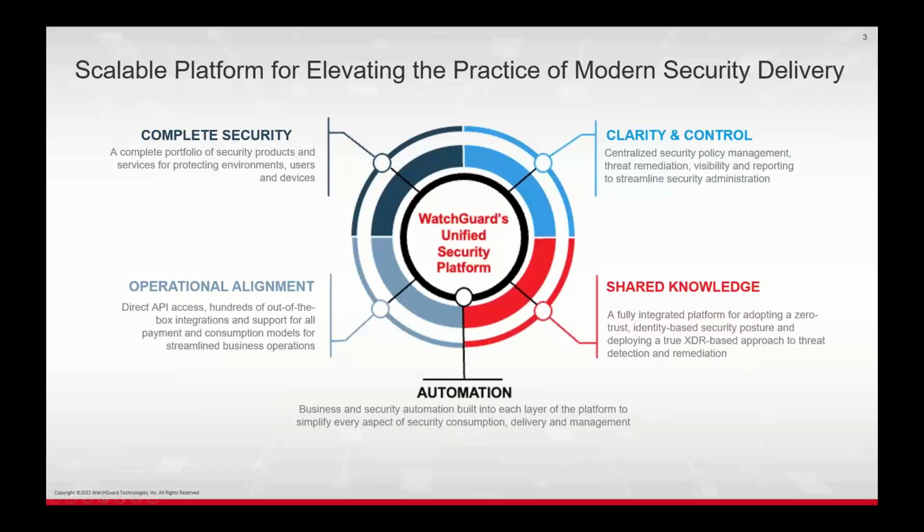We also have capabilities around operational alignment. So this includes integration and ecosystem capabilities, our API strategy, the hundreds of integrations we have, as well as operational capabilities for a range of payment and consumption models that work for every type of business to streamline business operations. And last but not least, this platform is underpinned by automation to make both the business and security built in to simplify every aspect of security consumption, delivery, and management.